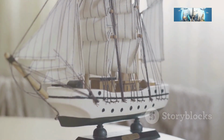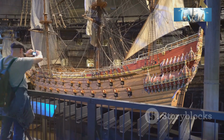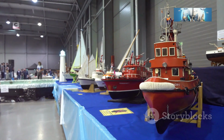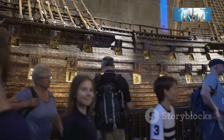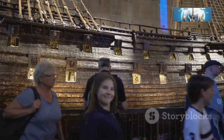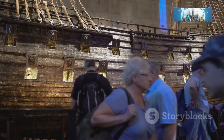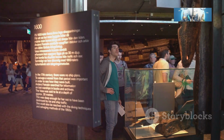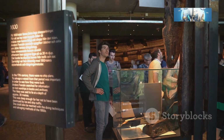And speaking of ships, get ready to be blown away by the sheer size and detail of the models on display. We're talking miniature masterpieces here, folks. From tiny fishing boats to towering warships, each one is a work of art. I swear I spent a good hour just staring at this one model of a 17th century galleon. The craftsmanship was incredible.